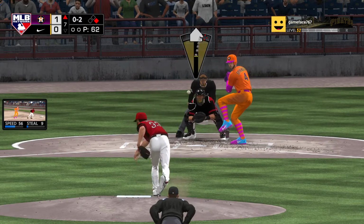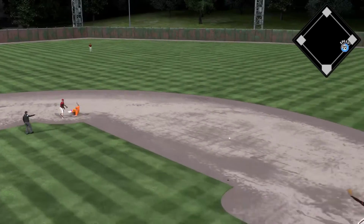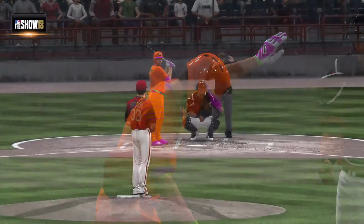Nothing in 2 count, and the pitch. Hard on the ground toward short. Scooped up. Altuve for 1. On to first, and they get the double play.